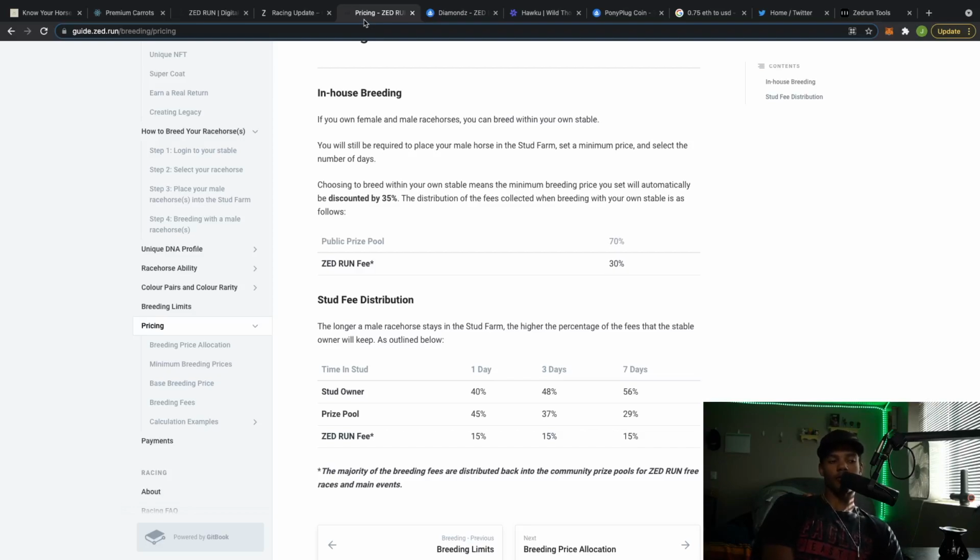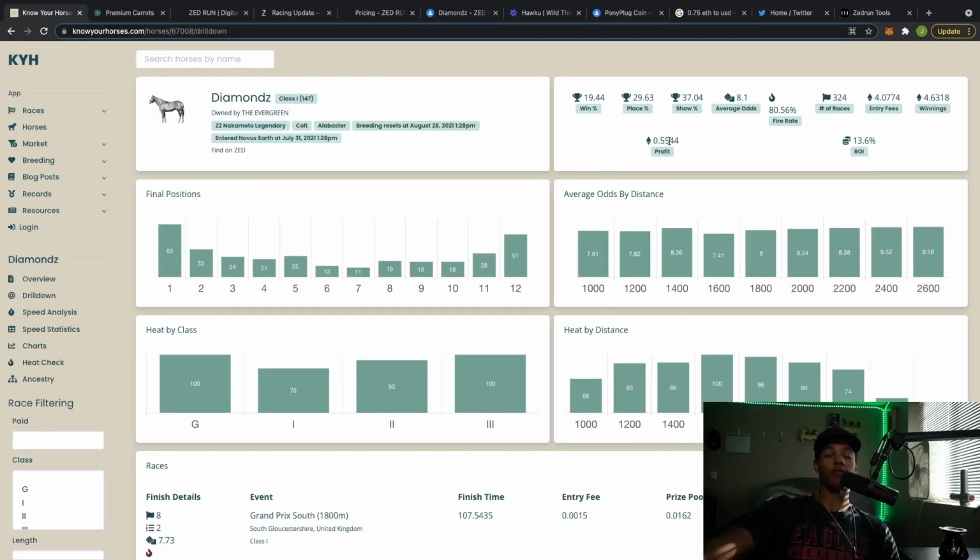So I'm going to get about 40%, about 1.2 ETH. I'm not even going to break that down into dollars. It's like 4K at the moment, but it changes all the time. So you could be watching this in the future and 1.2 ETH could be a lot of money. But nonetheless, that pays off the horse in less than a month, which is crazy. And I've already got 0.55 ETH in profit from racing.